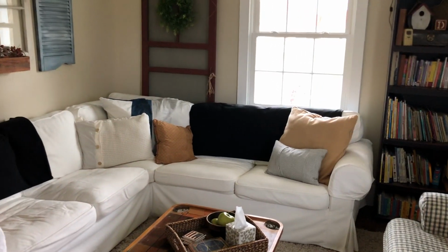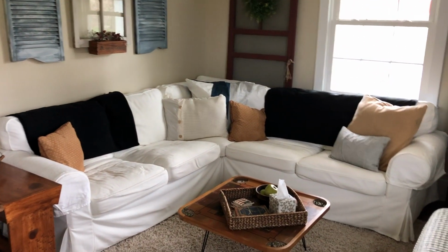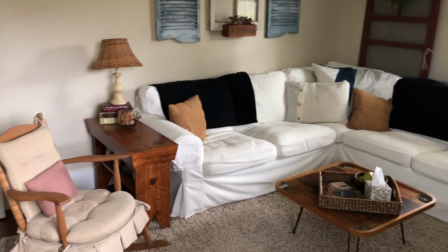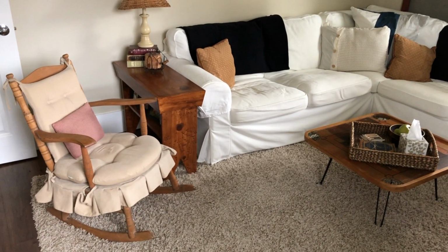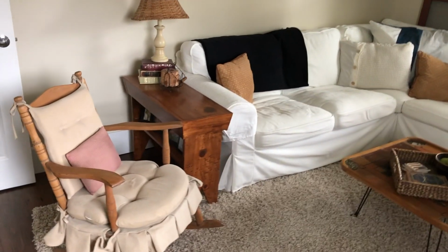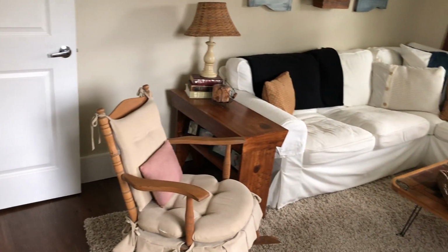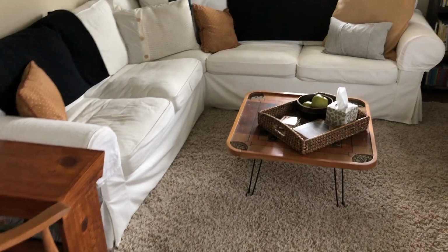Our IKEA sectional fits in this room with plenty of room to spare. Dave and I were both surprised that we could get it in here. But we got the whole sectional in here, including the other side table, and then the cute little rocking chair from our bedroom. It obviously doesn't fit in our tiny master bedroom anymore. And while it might seem a little bit awkward to have a chair kind of right in front of the door, it really does work quite well in here. And it's so lightweight that we can easily move it out of the way if we need more floor space.